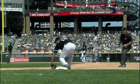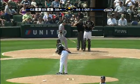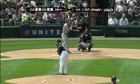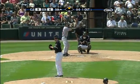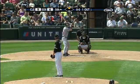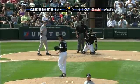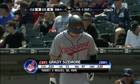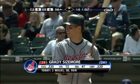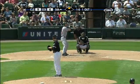Here's Sizemore. He's been to the plate 3 times today, and he's walked 3 times. Takes it low and away. Final from Tropicana Field in St. Pete. Tampa Bay beats Toronto 3-2.